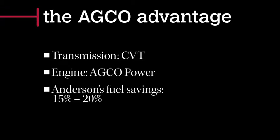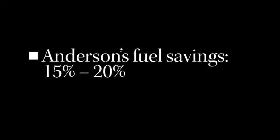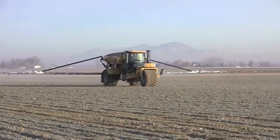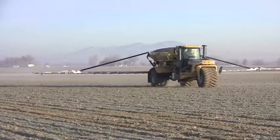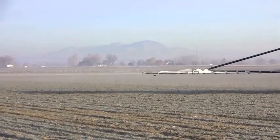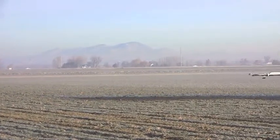The reason we're saving fuel, we're sure, is because of the CVT and the AGCO motor. The nice thing about the CVT, combine that with the TMS, or the Terragator Management System, and I like to call it the throttle management system because that's really what it does. You're going through the field and you set your TMS speed at any speed you want. That takes over the CVT transmission and keeps you at that speed with the minimum amount of RPMs on the engine to get you through the field. The AGCO motor is so powerful that rarely do you go above 1650 RPM. And keeping the motor at that low of RPM extends engine life and also saves on diesel fuel.